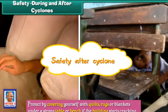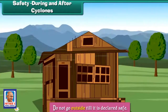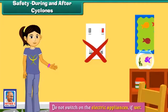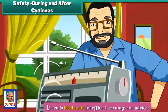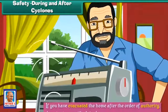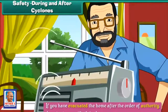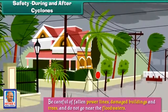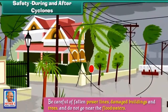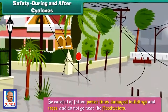Safety after cyclone. Do not go outside till it is declared safe. Do not switch on the electrical appliances if wet. Listen to local radio for official warnings and advice. If you have evacuated the home after the order of authority, do not return until advised. Be careful of fallen power lines, damaged buildings and trees, and do not go near the flood waters.